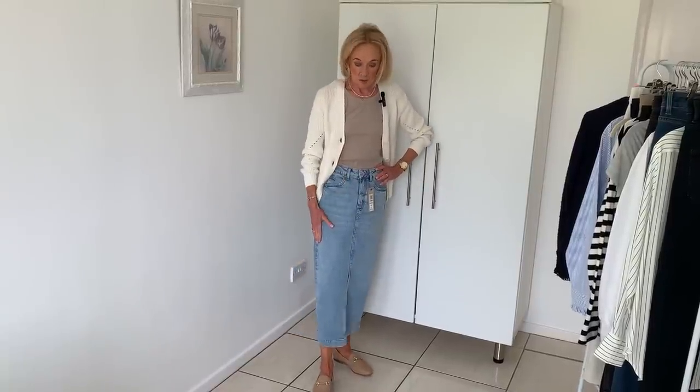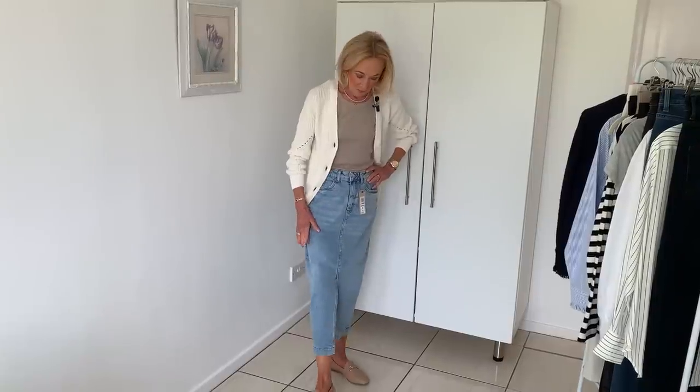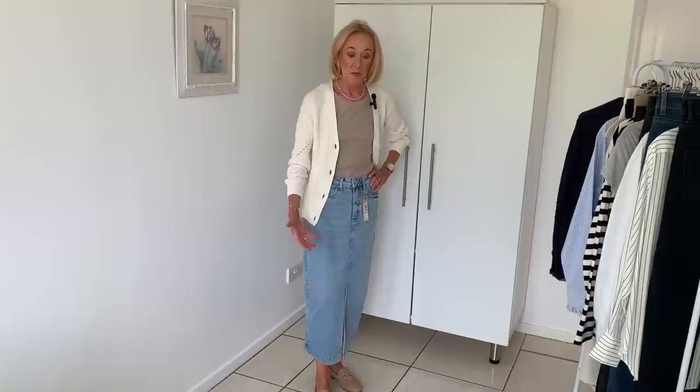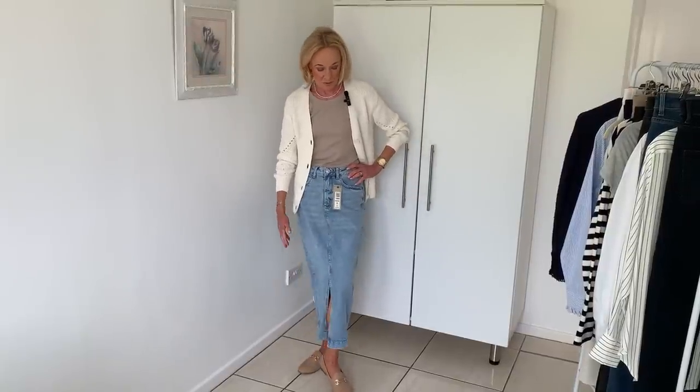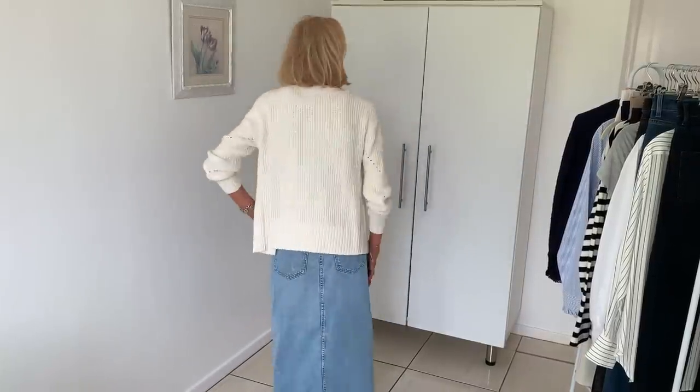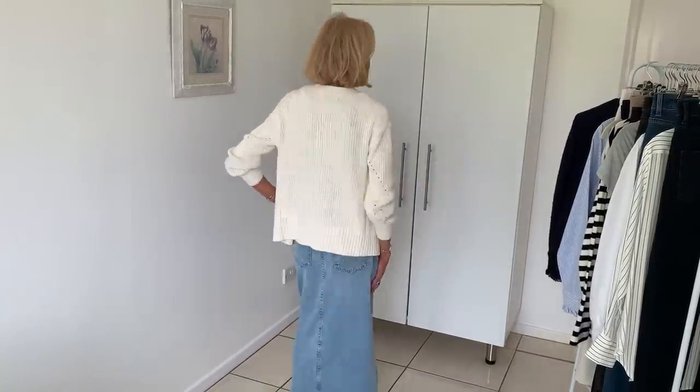I think it's a great price point. You can see where it fits on me. By the way, I'm 5'4½, so you can see where this actually finishes on me, as a midi stroke maxi perhaps. But I think for me as well, the slit is just done discreetly, so it's not something that's going to be too revealing. So you can sit down comfortably, if that makes sense, so that you're not going to reveal anything that you don't want to. But yeah, the denim is really nice.